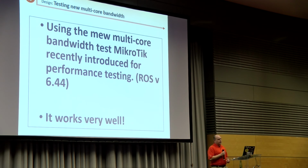So one of the other things we wanted to do, normally I use Hyper for testing like this, but right before we did this, MikroTik introduced the new multi-core bandwidth test on, I think it was 6.44, that you could do it. So we decided to take that out for a spin and see what that could do, and it was great. We had some great performance results now that we could use all the available cores of the CCR 1072 as well as the CHR that we have running on the other side.